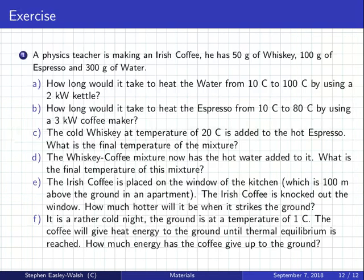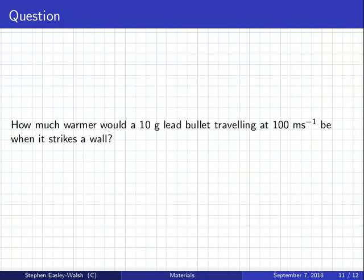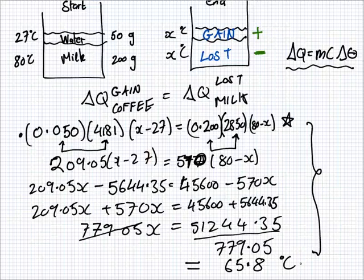Right, one more example. How much warmer would a 10-gram lead bullet... Sorry, quick question. Are we going to have these tables in our exam? Have what? These. Oh, it'll be given to you, yeah. In the question. Okay, so what we have here, I'll draw it for you.